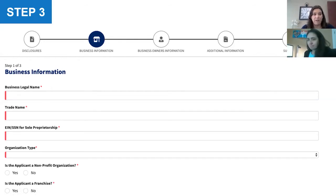Are you a nonprofit, and are you a franchise? Now, the franchise one becomes interesting because if you are a real estate agent, and let's say you work for RE/MAX, RE/MAX is the franchise, not you as the independent contractor real estate agent. However, if you own and operate a franchise business and you are the franchisee, you would say yes here. So that's the distinction in that category.